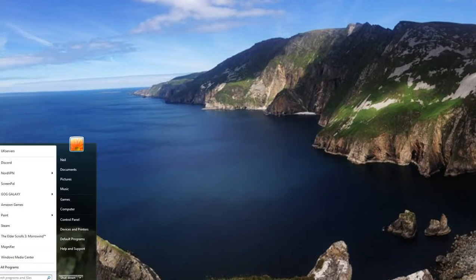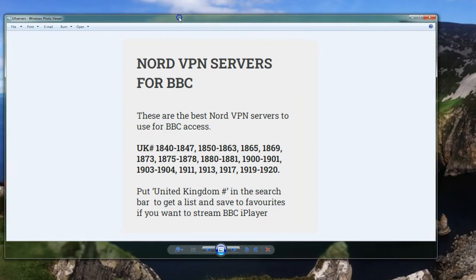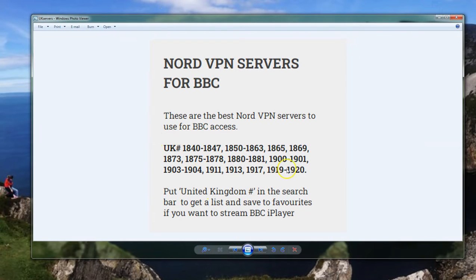If you are using NordVPN, make sure you use one of these servers, okay? These are the NordVPN servers that I use for BBC, but they work just as well with ITVX in Ireland as well. So just pick one of these, just type the number in, and don't just click on the map and get a standard UK server. These work much, much better on ITVX, and they're almost essential for BBC iPlayer.